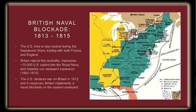Britain was especially hostile to the U.S. in our neutrality. What they were doing basically between that time frame was capturing our merchant sailors and sometimes our naval sailors and impressing them into the Royal Navy. 15,000 sailors were victims of this policy over the years. So they were very hostile to the U.S., even though we were trying to stay neutral.